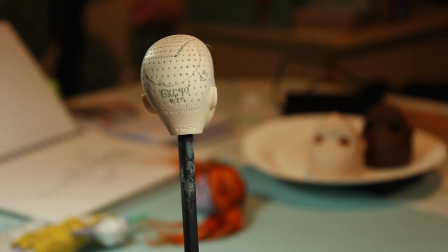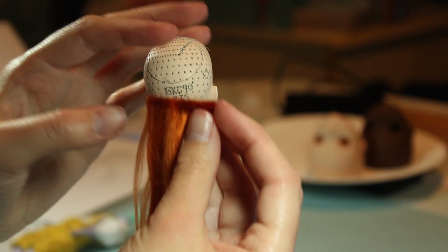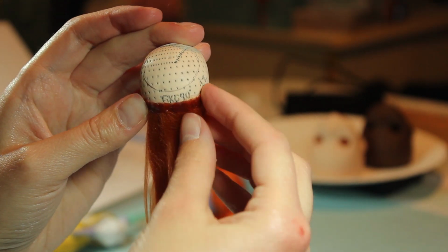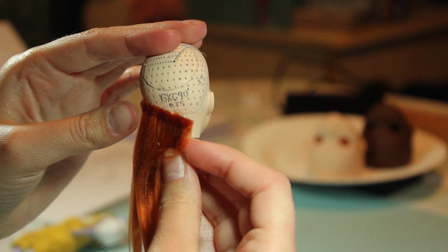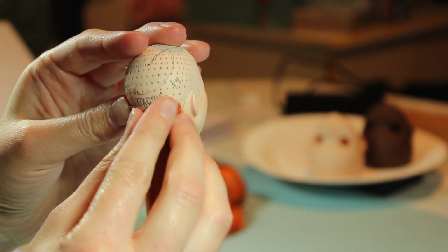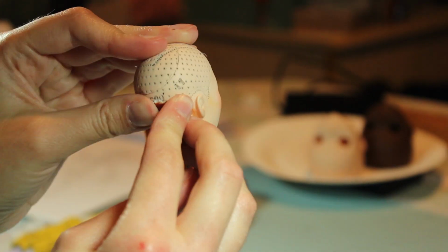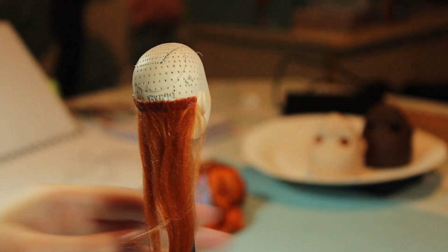Next, let's give him some hair. Off camera, I made these red-orange yarn wefts by combing out and straightening acrylic yarn with a flat iron, then gluing the edges. I'm going to glue the wefts right onto the scalp using fast grab tacky glue. I like to start at the back at the nape of the neck first.